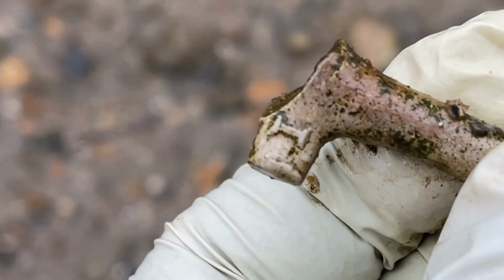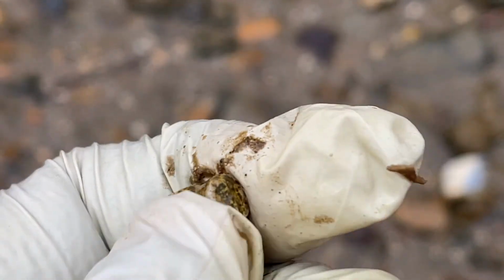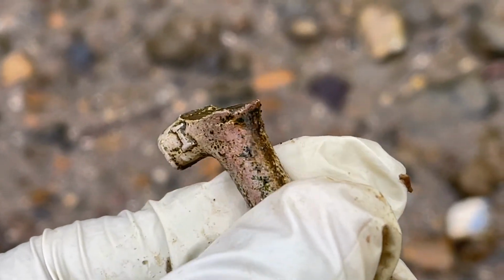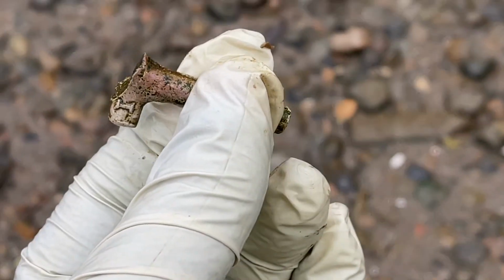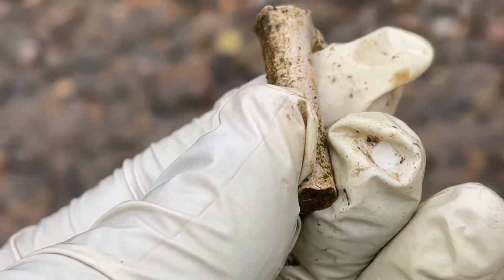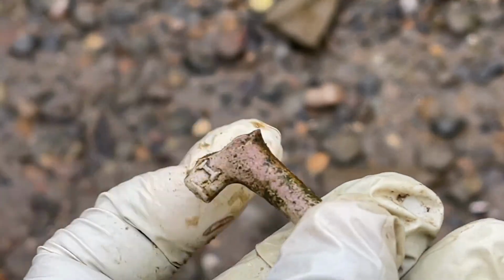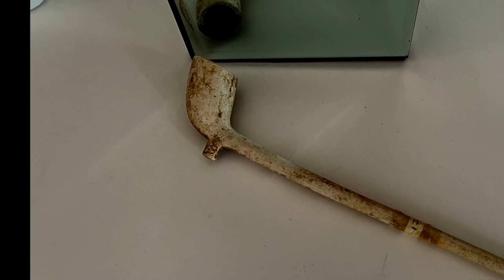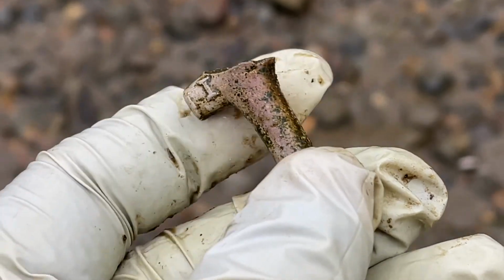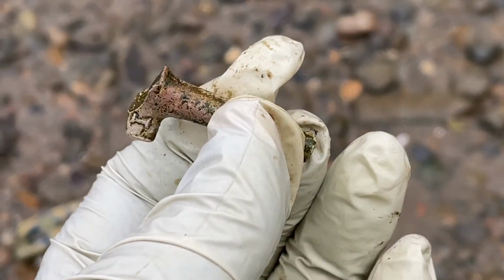So there is what looks like an eye on the left hand side, and here it's a P, so the initials I and P. So if you hold the clay pipe as if you're smoking it like that, the bow facing up that way, that should be the first initial of the maker's mark, and that should be the surname. So I'm going to look it up and see what I can find out.